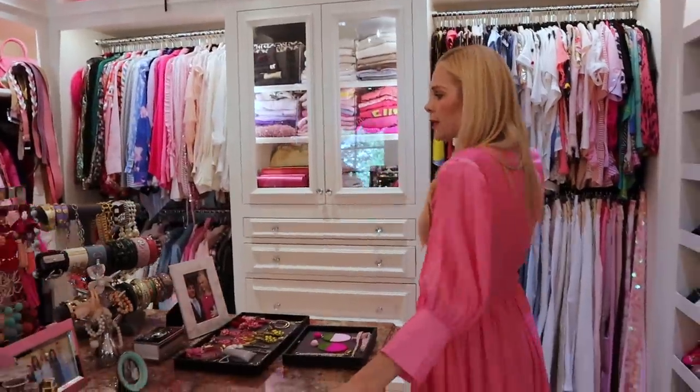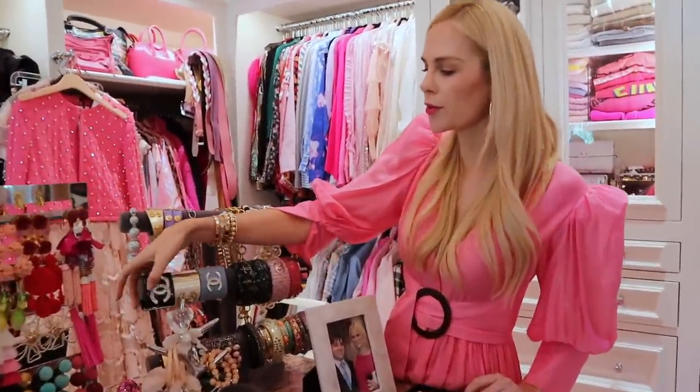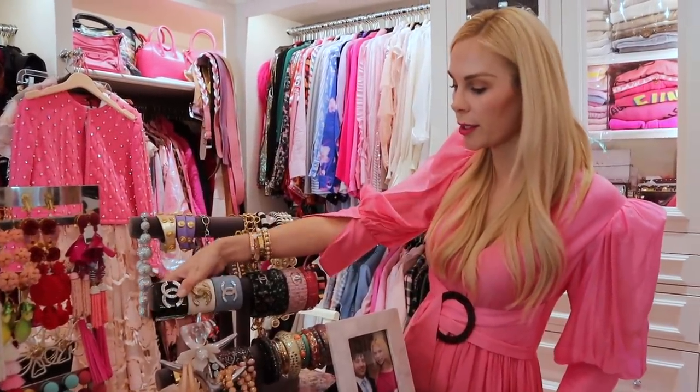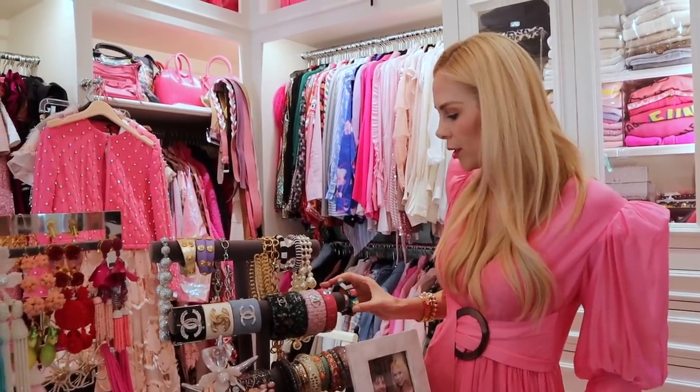Let's go. This is my Chanel cuff hanging place. I mean, you know how cuffs were so in? Well, I'm really out of cuffs at the moment. I've been giving my cuffs a break, okay? But I just like to hang them all right here with my big bangles just to give them a break.